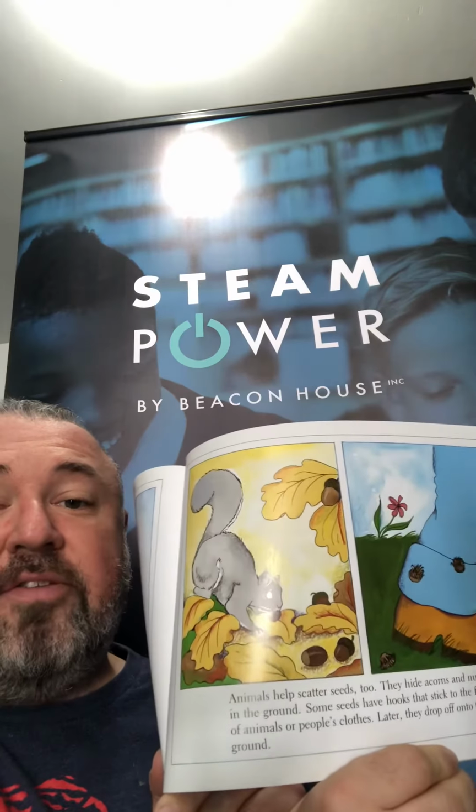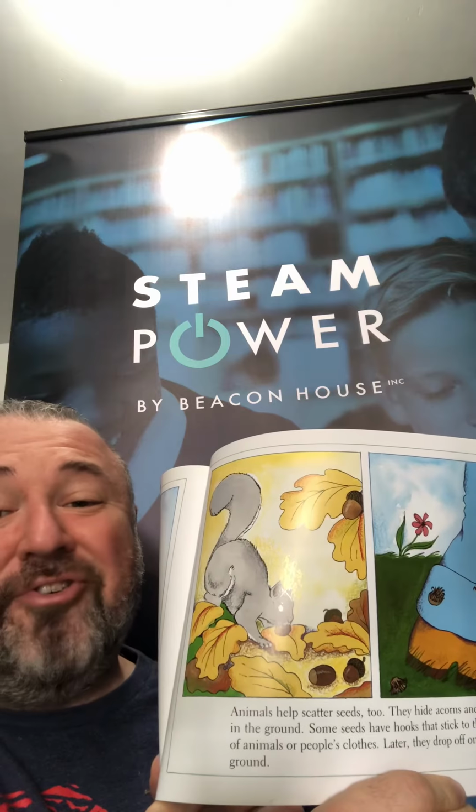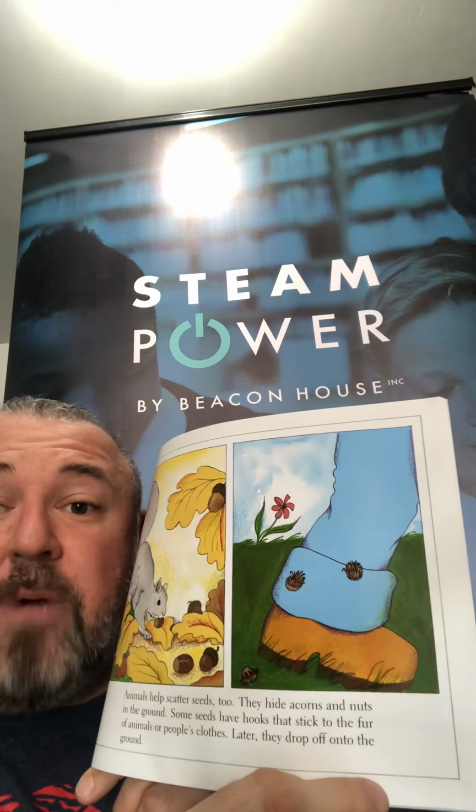So sometimes when that squirrel puts those acorns in the ground, he or she might forget about them, and then they grow into a tree, an oak tree. Have you seen these? These are ways that seeds get spread around, or dispersed. They can be stuck to you as you walk around, and then you help spread the seeds as well.